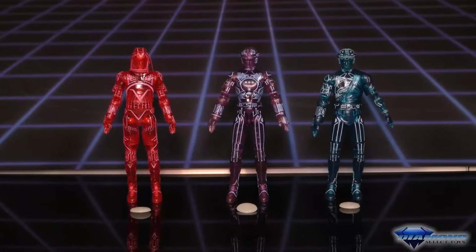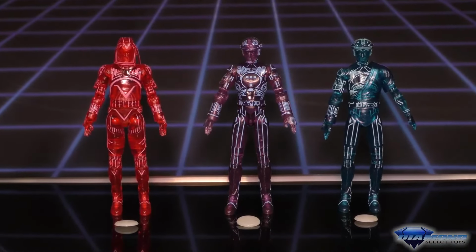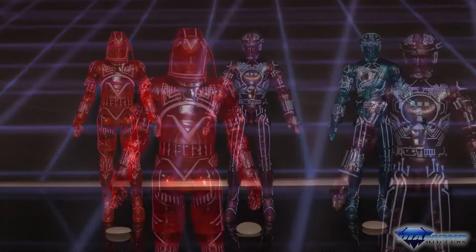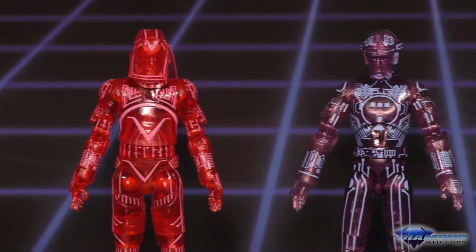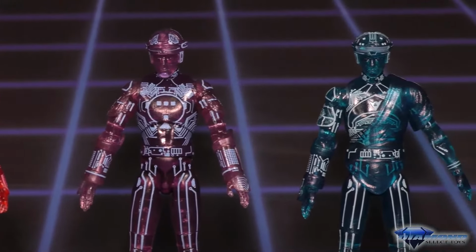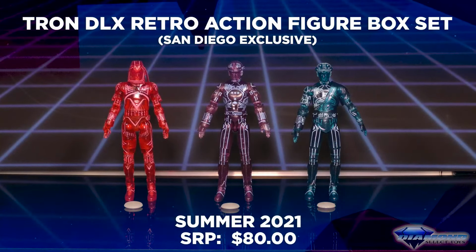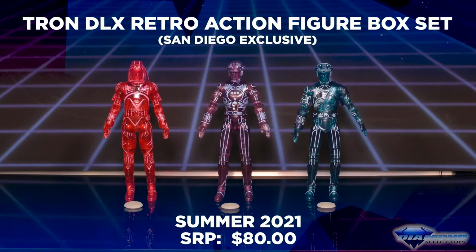Next we have our Sanio Exclusive, featuring a 3-pack of Retro Tron. Featuring in our Tron Retro Exclusive is Sark, Tron, and Flynn. Each of the characters are expertly painted, individually blister carded, and packed in a display box.